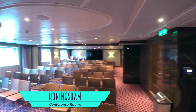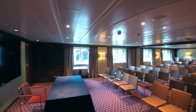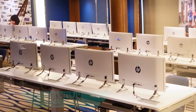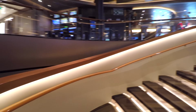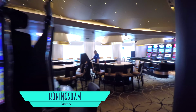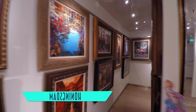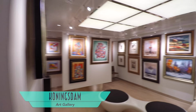Also downstairs are several useful conference rooms, similar to which is the digital workshop for computer sessions, that we can only wish featured Macs instead of PCs. A fun secondary atrium reaches the casino. However, it also unfortunately allows cigarette smoke and noise pollution to drift back down to the music walk, so I suspect that stairwell will eventually be removed. Just next door is the art gallery, displaying pieces that are up for auction.